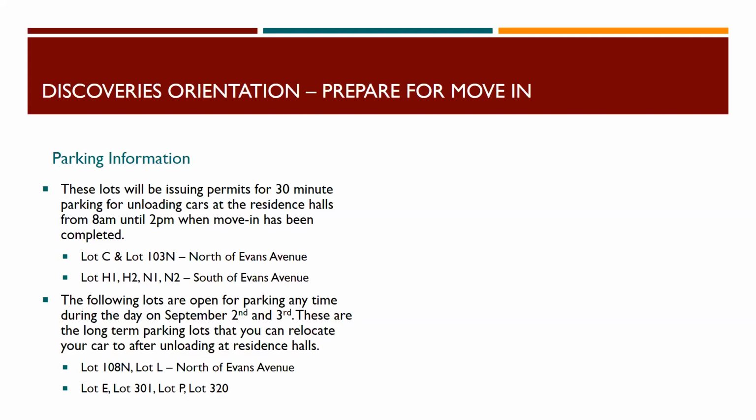But to make sure that move-in goes as smoothly as we can, the lots closest to the residence halls are going to be monitored and are only going to be 30-minute drop-off, unload lots from 8 to 2 p.m. until move-in has completed. The lots that are going to be those 30-minute unload lots are Lot C and Lot 103, which are the lots north of Evans, and then south of Evans is Lot H1, H2, N1, and N2. The lots below this are going to be open for parking at any time on September 2nd and 3rd. So on September 2nd from 8 to 2, you'll go to the lots to unload, and then you'll relocate your car to one of these long-term lots. After 2 p.m., all of the lots listed on this page are going to be available and free for parking.